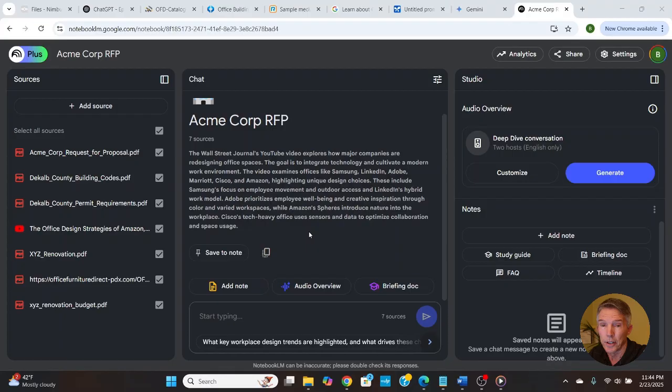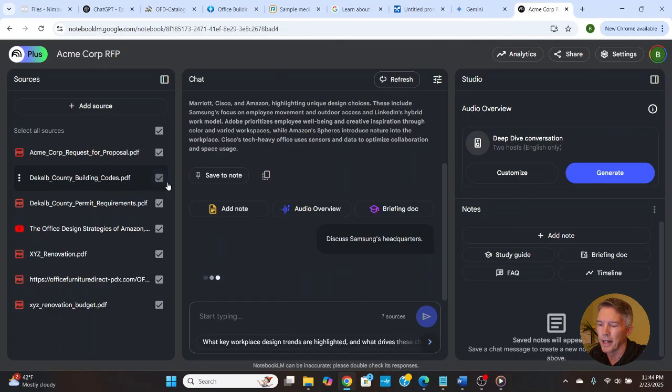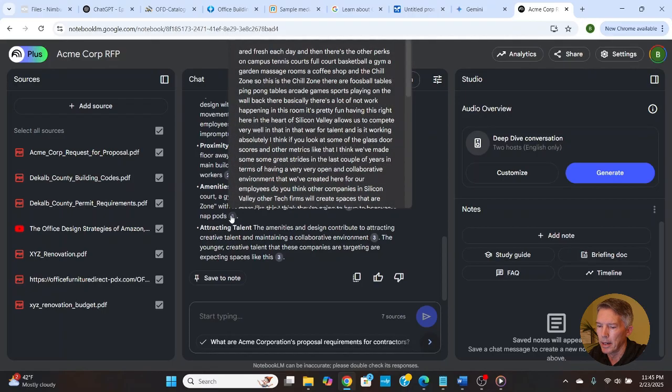And if we click on a source, we can see its contents as well as a summary and a breakdown of its main topics. And if we click on one of these topics, we get a detailed breakdown of the topic in the middle pane. Note the references in the breakdown. You can click on them to go to the source.